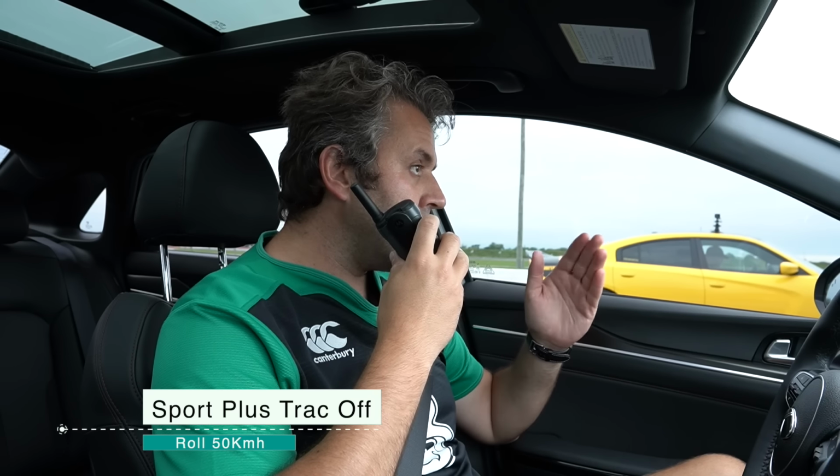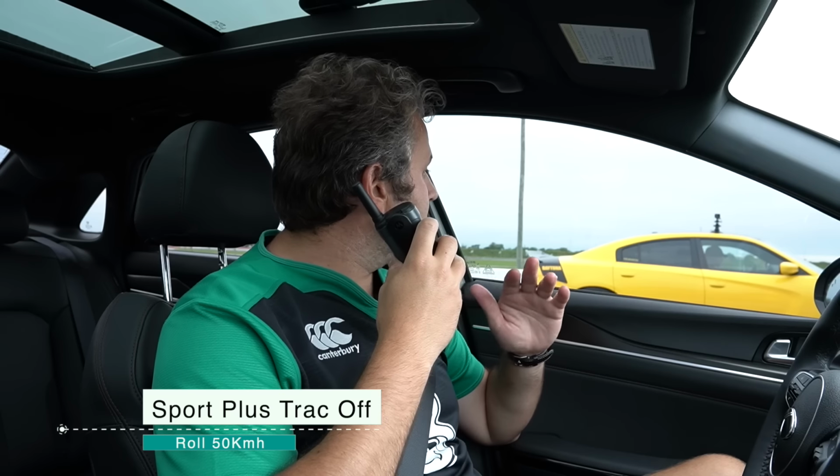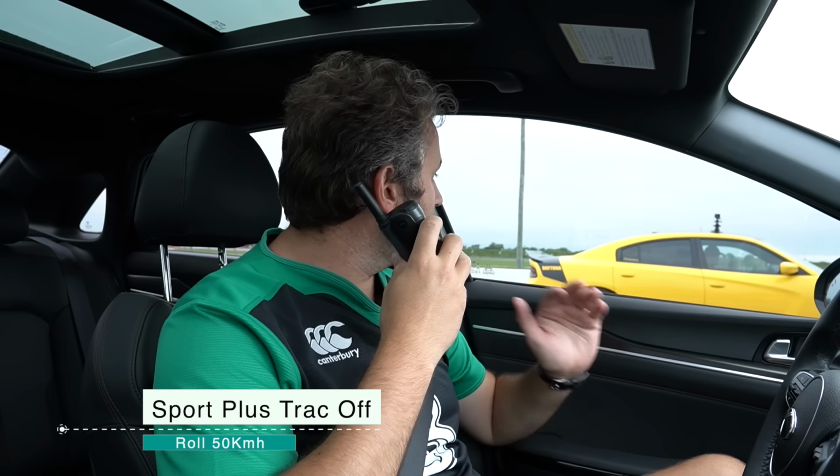So this one, we're going to put it in Sport mode, all the way with traction the way we had it. We're going to keep it at 50 kilometers right beside each other. When the front end touches the line where Nemo is standing, that's when we take off. This is in automatic mode, not manual transmission. We're good to go.